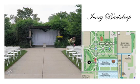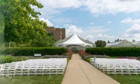surprised. Over here to the right, I'm showing you a map of kind of here we are. This black star there shows us looking at that backdrop from kind of the middle of the aisle. Those chairs you're seeing, those are our white contour chairs. Those are our basic chair option. We have lots more to choose from, and we can show you those a bit later on.